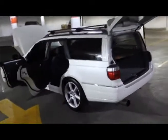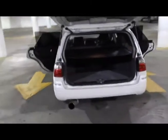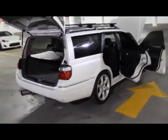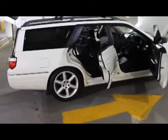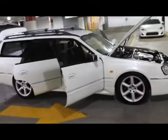It's in beautiful condition. It's a 4.5 grade in Japan, which obviously means that the car is pretty much flawless. I'll go through some of the nooks and crannies, just some of the small imperfections, and there's very little of them. The car's in beautiful condition otherwise.